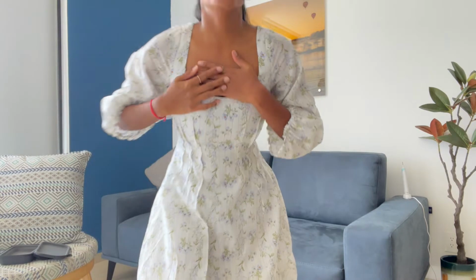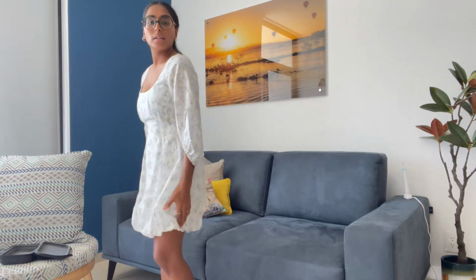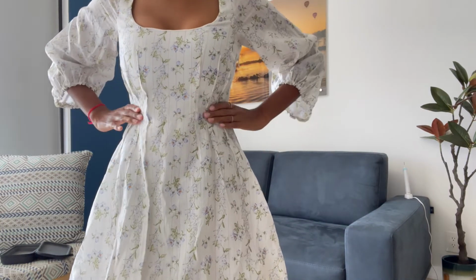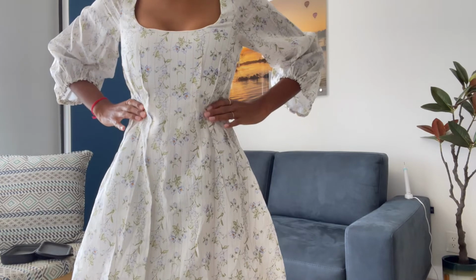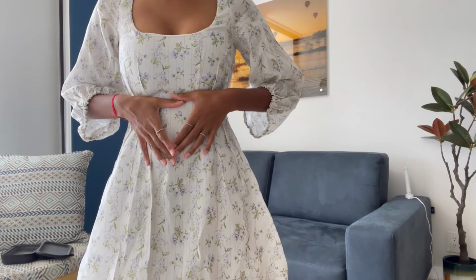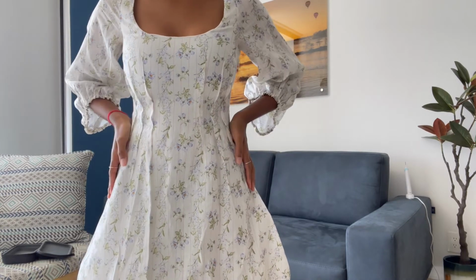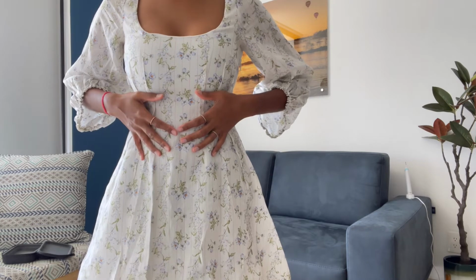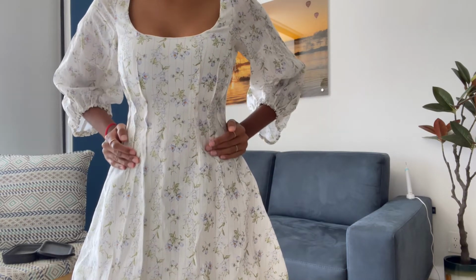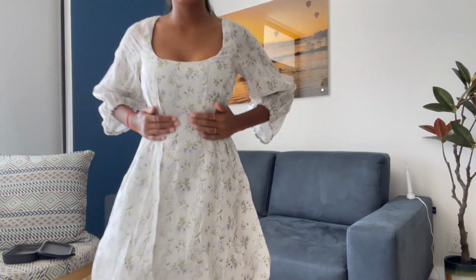Okay, so this is the first dress. How gorgeous is that? So just come closer. This is the silhouette. It holds in by the waist nicely, just above the waist, so it gives you that shape. Even when you have a look online, it gives you that shape. So even if you don't have a very small or definitive waistline, I think this will be great to create that waistline for you.